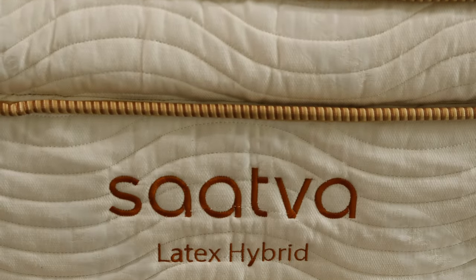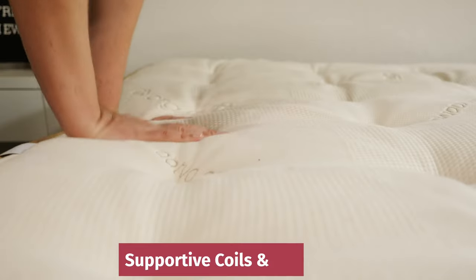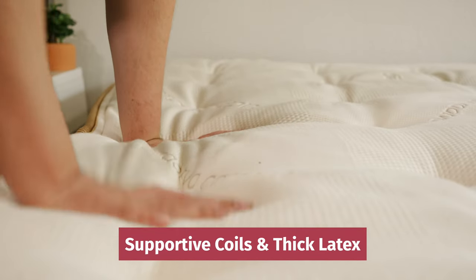Now we talked about a plusher mattress, but what if you're looking for something on the firmer end? Well, let's talk about the Saatva Latex Hybrid Mattress. This came in at a 7.5 out of 10 on our firmness scale, definitely firmer than average. It has very supportive coils and some thick latex right on top, creating a nice firm sleeping surface.